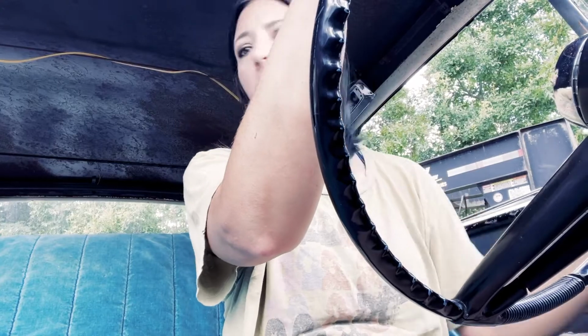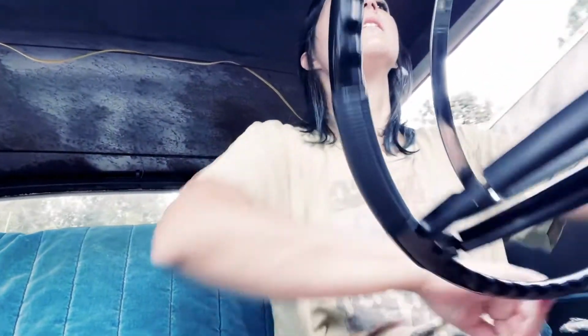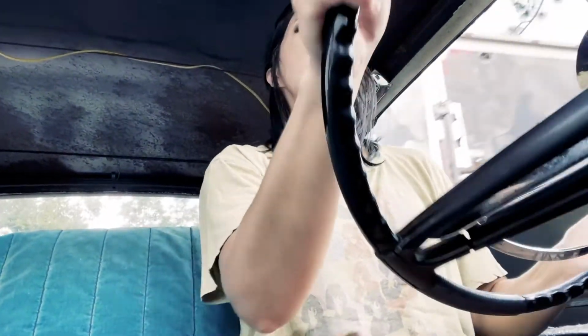Seem to only reverse here. Oh, I lied. Here we go. Just gonna do this thing while we can. Driving up to the front of the house here.